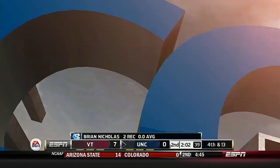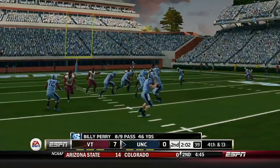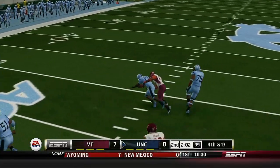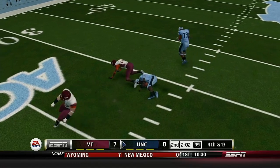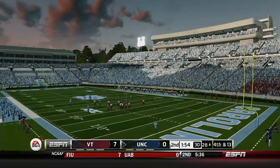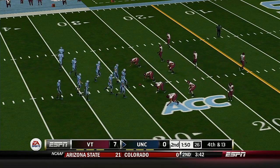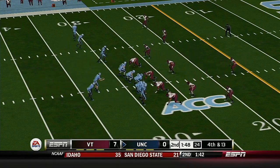This defense is fast enough that they can create negative yards on completed passes. So the offense might want to consider that next time they try that play. It's fourth down, and they're going to try to go for it. Four down. Watch 36. 36 to Mike.